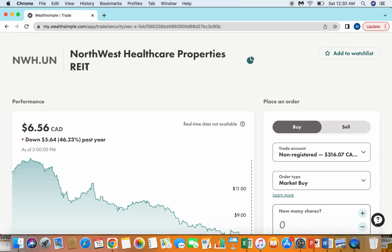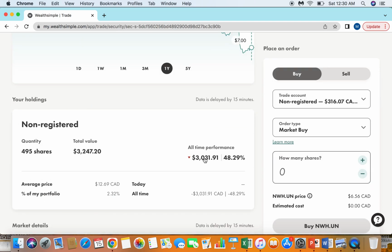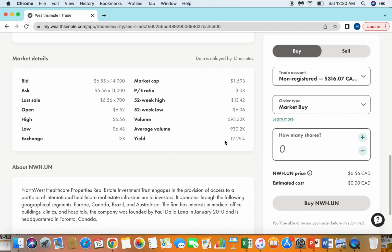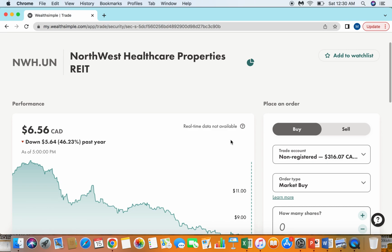I need to look into it now to better understand the downside, to be honest. Once again, I've been avoiding it just because this one's painful. Down $3,000. Dividend yields 12%. Don't think it's sustainable, to be honest. They're paying out about 80 cents a share, and that's exactly what they made last year in funds from operations. So no room to fuel growth there at all.